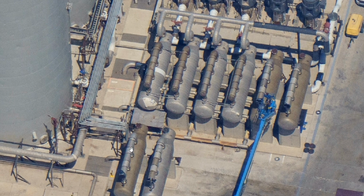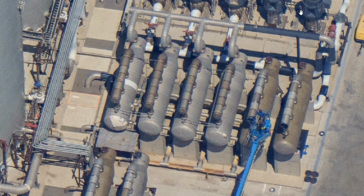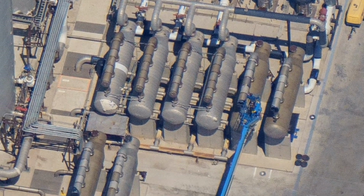And all of these have been installed on the last 4 tanks. That last one I don't know has been installed because I don't see the pipe going to it, but I might be wrong.